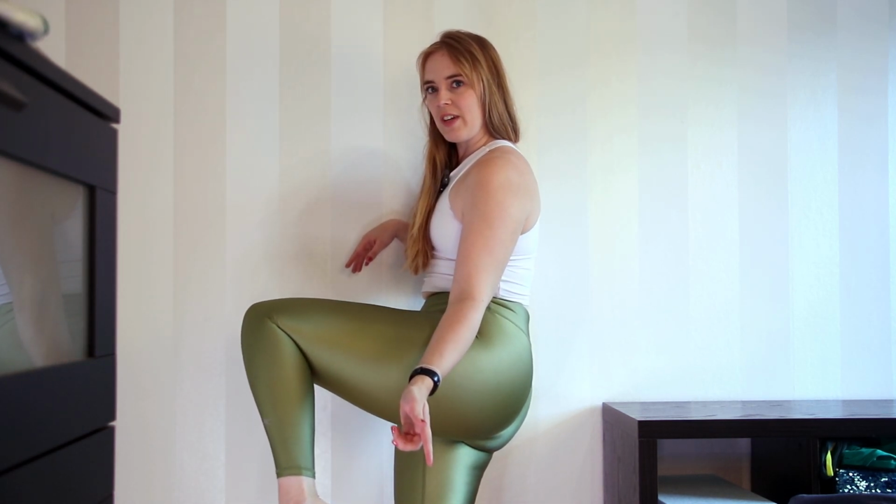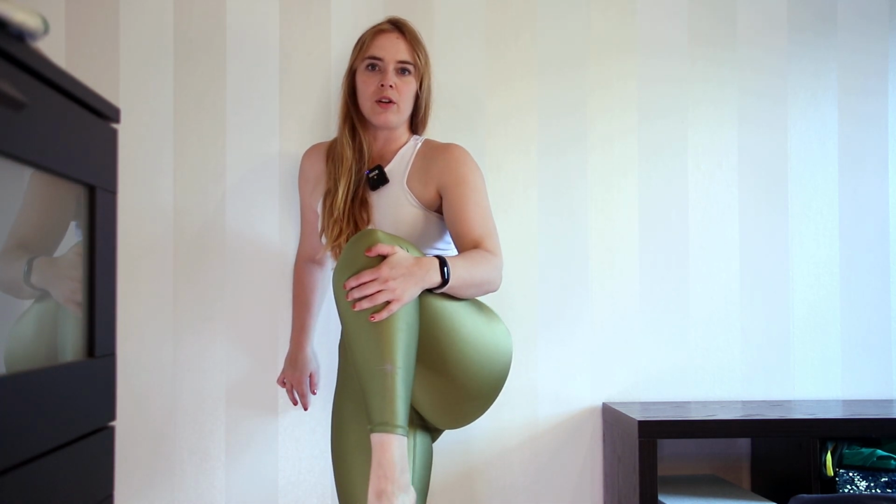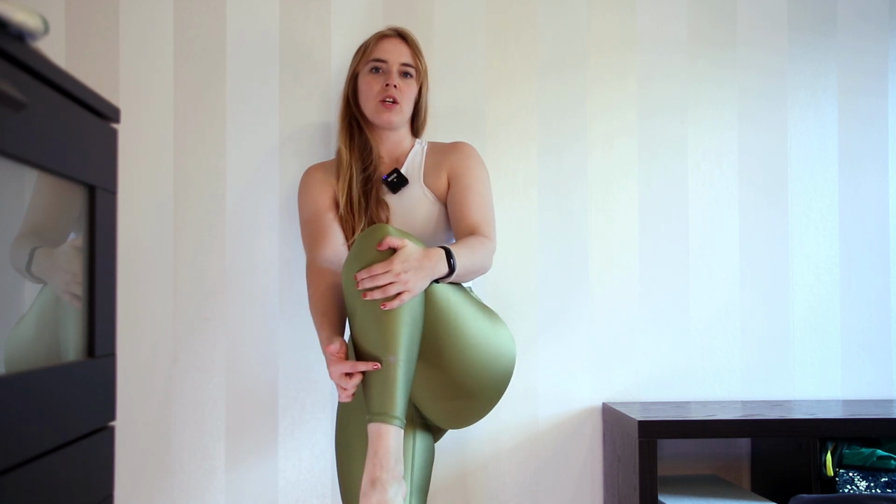They're a little bit shorter than 7/8 length on me. And with these ones, we do have the logo right here on your shin. That big northern star, but I don't personally mind because I think it's a cute logo. And this is not stitched in, this is printed on basically.